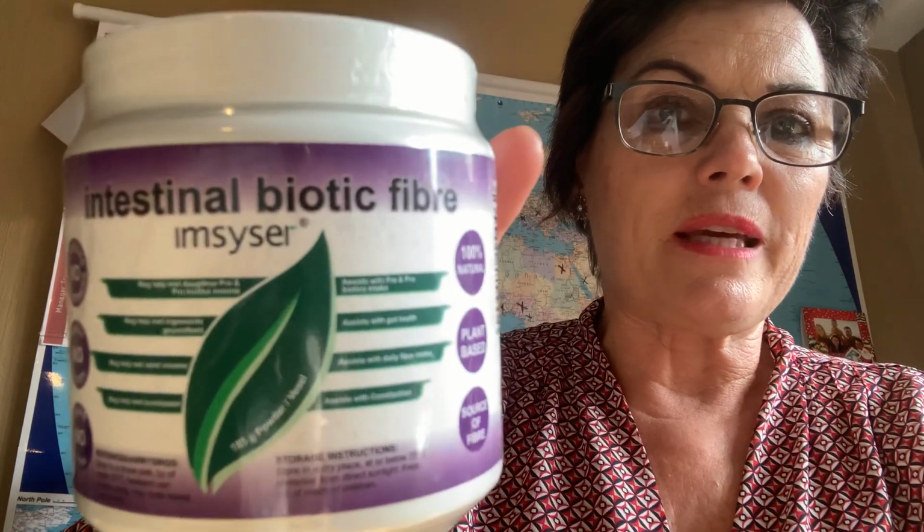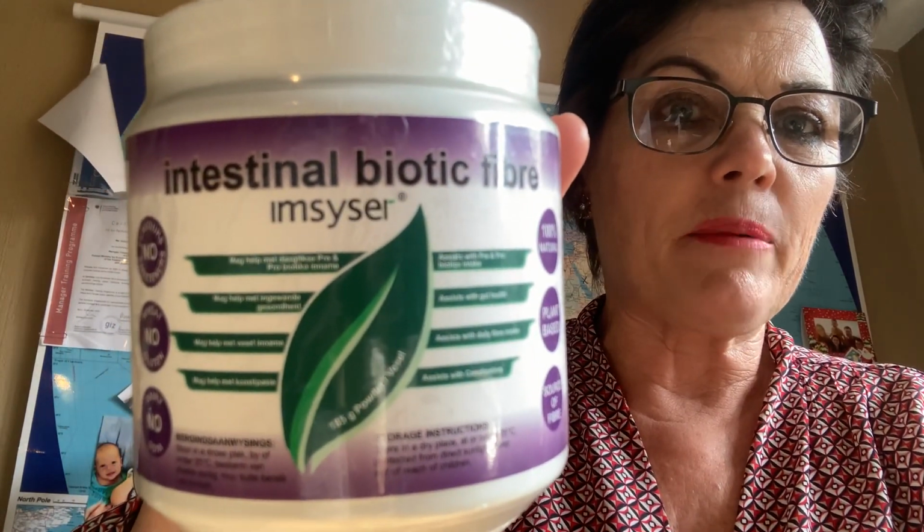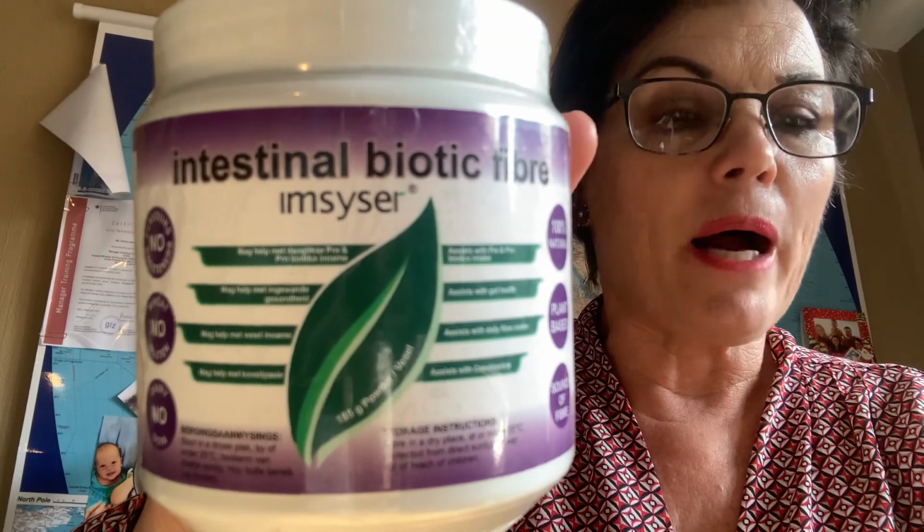It's quite a simple product. Just to show you what it looks like, if you see on shelf, you will see it is a purple label. It's the Intestinal Biotic Fibre. We don't specifically refer to a cleanse. However, when fiber is involved, it does help in the cleansing process.